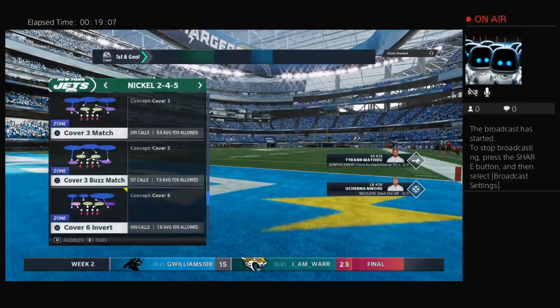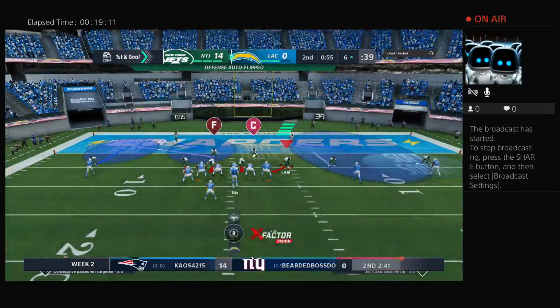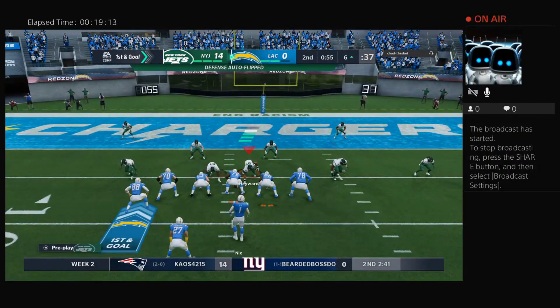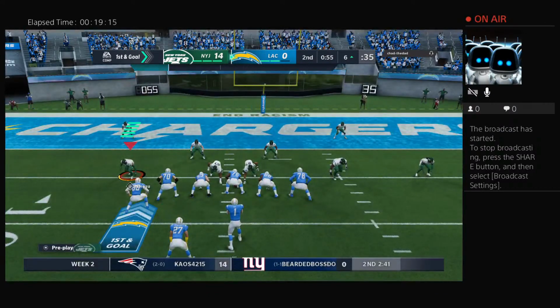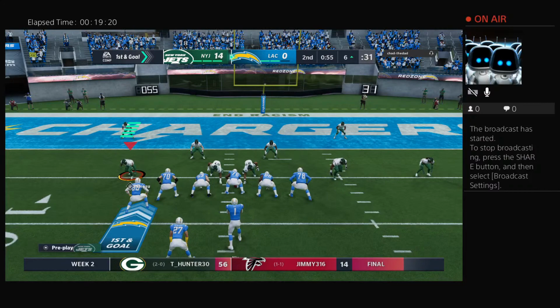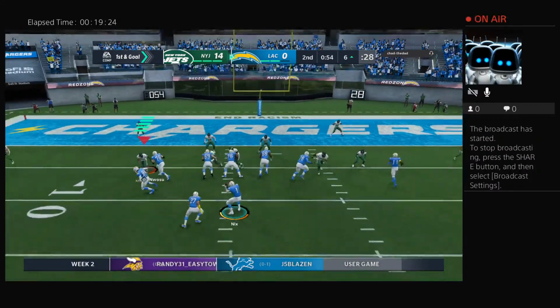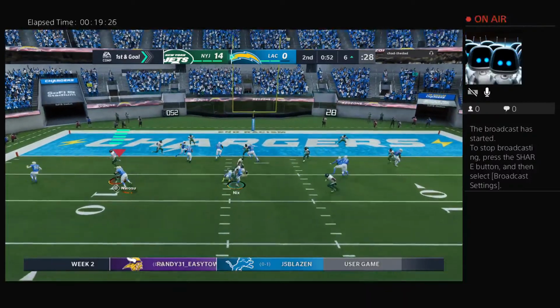And the Chargers are going to have 1st and goal as they try to finish off this drive with 6 points. They picked up 5 yards last time. Now they double it and get 10 here. 6-yard line. And they'll try the option on 1st and goal.